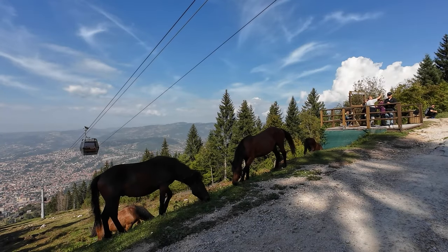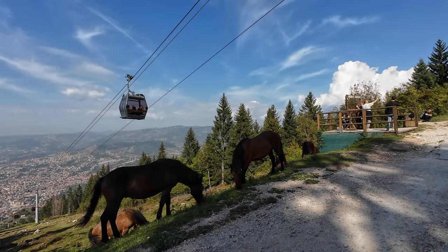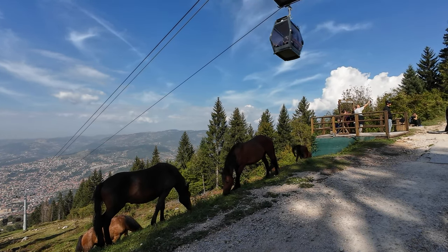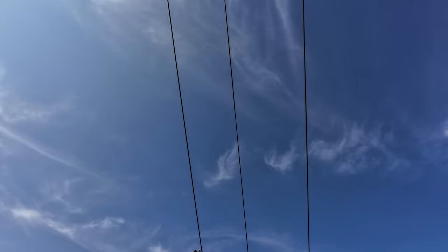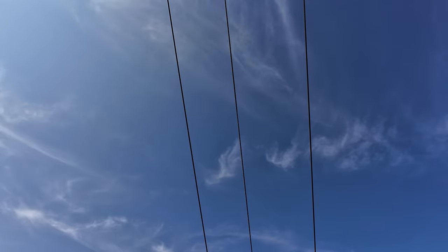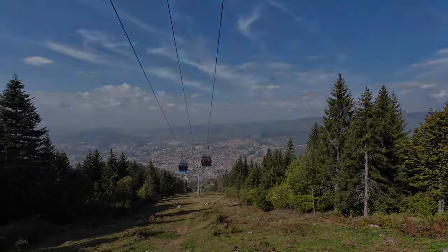Back at the top of the bobsled track. Gold medal for Jamaica. Back up to the top of the hill now. Let's go and have a look at the fortress.